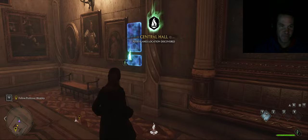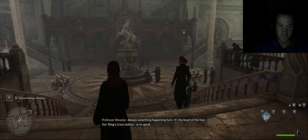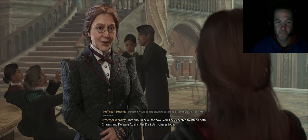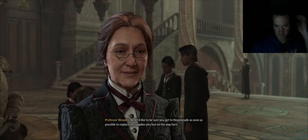It's actually probably the best part of going there. I do want to go there. Or the park. Make sure you always get something happening here. It's the heart of the hive. Our King's Cross Station, so to speak. For now, you'll be expected to attend, and that's when you get to ride on the train. And Defense Against the Dark Arts classes today. I'd like to be sure you get to Hogsmeade as soon as possible. It's cool because you want to go both ways, as they show two different things.